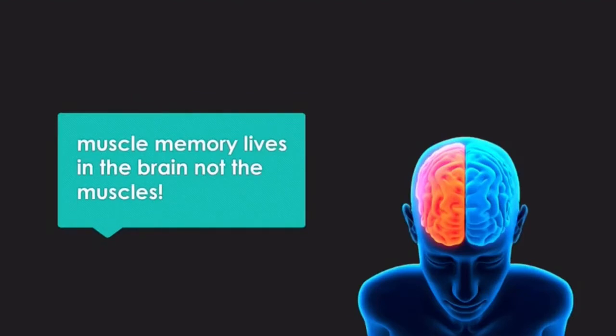And also note that muscle memory lives in the brain, not in the muscle. So when it comes to learning to ride a bike, it is like an exercise in episodic memory. You can know how to ride a bike without being able to explain how you're doing it. Biking is an unusual case because there seems to be a moment in which you finally understand it, but learning to do anything physical involves this kind of memory.